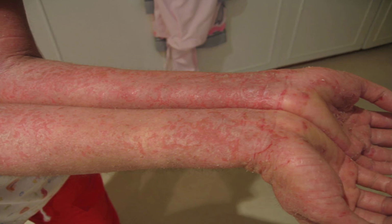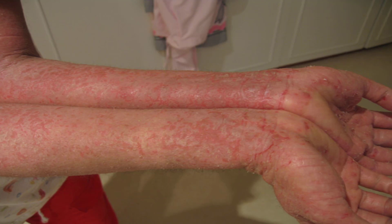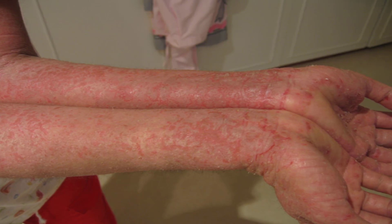Combine 1 tablespoon each of ground juniper berry, sage and thyme. Add the mixture to a cup of hot water. Cover and let it steep for 5 to 10 minutes. Strain and drink the tea after a large meal. Repeat the process regularly.